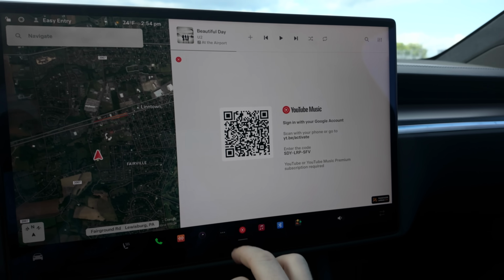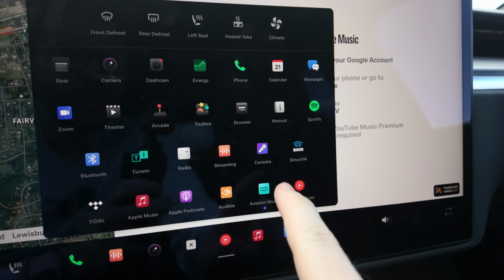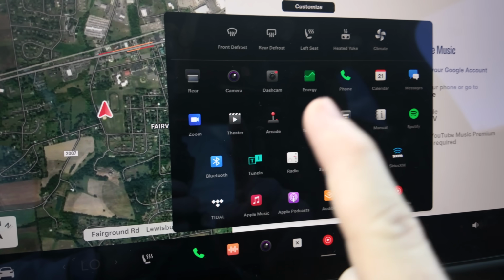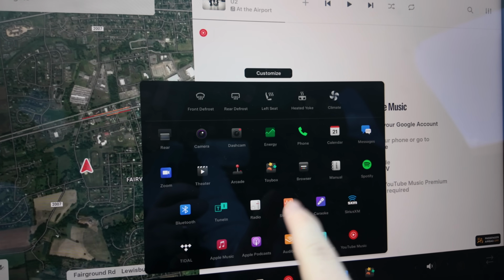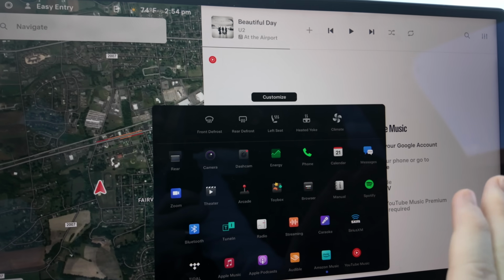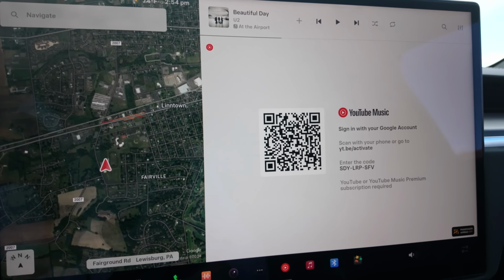So one of the things that Tesla's done over the last couple of weeks and months is really add more media options in their vehicles. They've really been lacking in a lot of ways, but now I think it's more full featured than ever. And that should be a trend that continues. So now we've got Tidal, we've got Apple Music, we've got Spotify, we've got YouTube Music, we've got Amazon Music and Audible. Now we should also be getting SiriusXM in the Tesla as well.